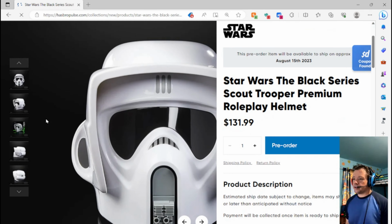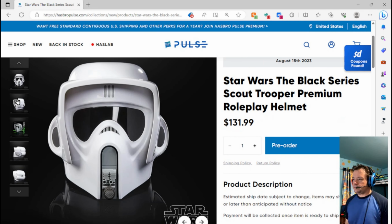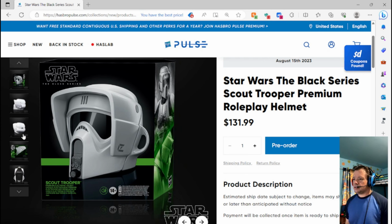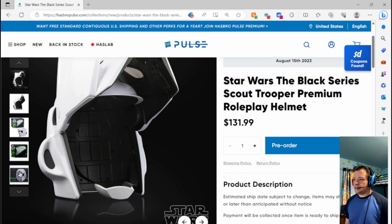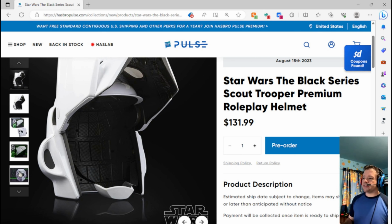But here's the helmet. The helmet looks awesome. I mean, that's the thing. With these helmets, they open up. You get inside of them. You can actually cosplay with them. They're a great production for $131.